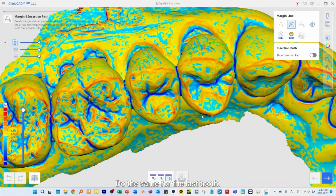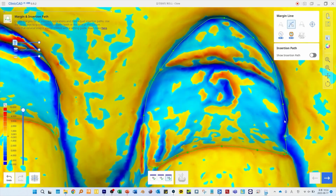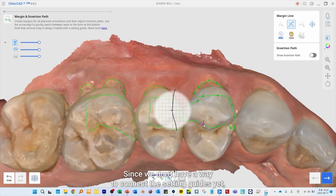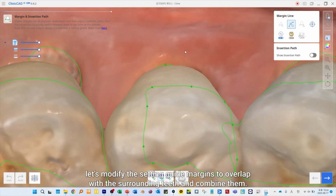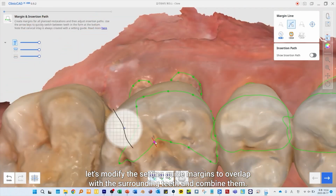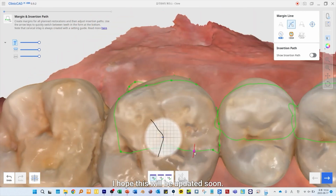Do the same for the last tooth. Since we don't have a way to connect the setting guides yet, let's modify the setting guide margins to overlap with the surrounding teeth and combine them. I hope this will be updated soon.